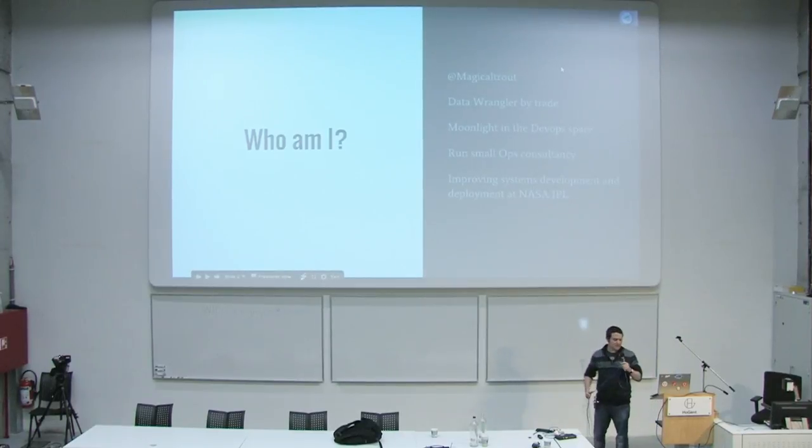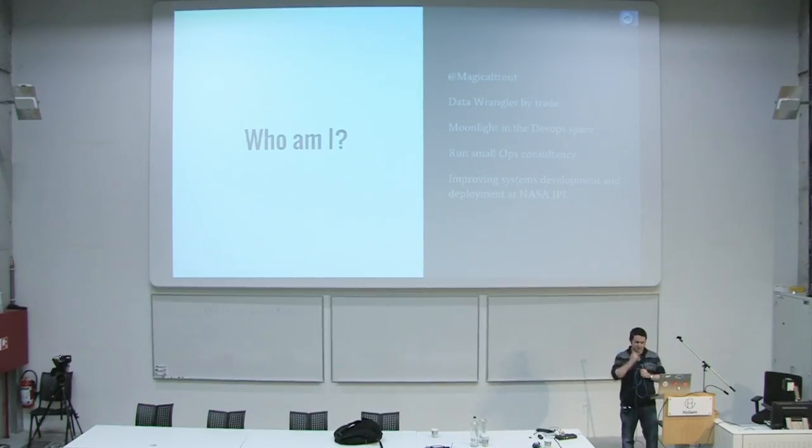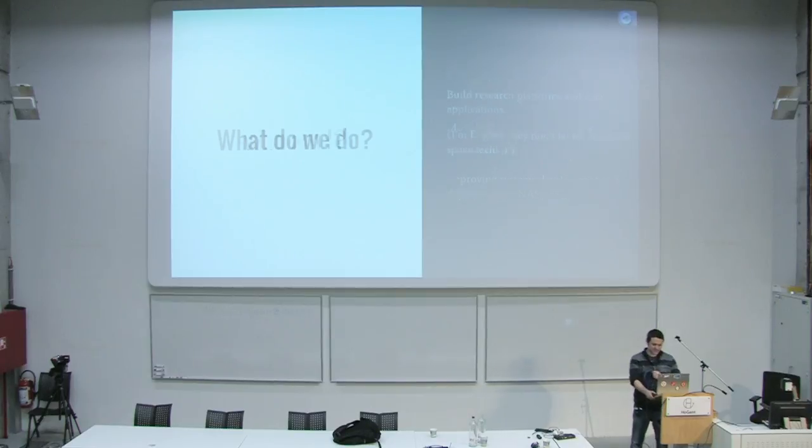Okay, so I'm Tom. If anyone knows me online, I'm the magical trout. My background is in data analytics, data processing, and I happen to be moonlighting as a DevOps person, sort of. I run a small ops consultancy, but it was basically set up because I currently work for NASA, for JPL in the data applications group. When I was brought into NASA, I wasn't brought in as a DevOps guy. I was brought in as a Java developer. So I sort of segued accidentally, or maybe on purpose, into doing DevOpsy type stuff.